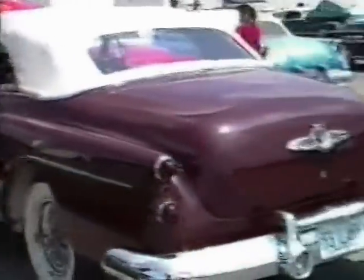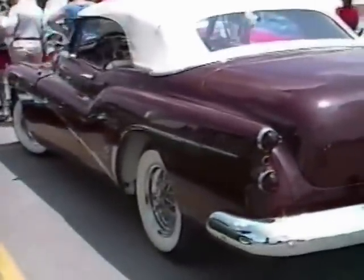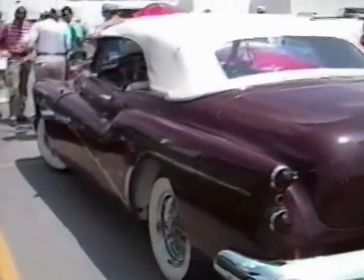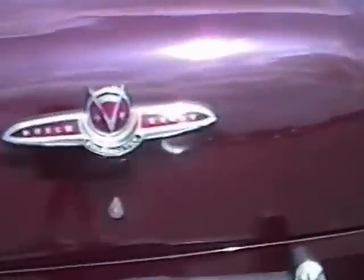Here's a Victoria Maroon 53 Skylark. That's their darkest maroon color of that year. And this color was used for a number of years and was discontinued in 1954. Just a beautiful car. Very classy color, I think.